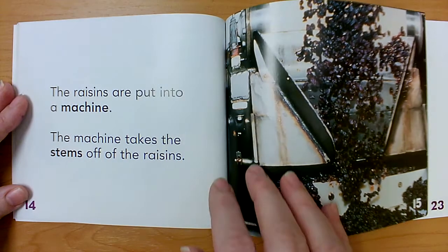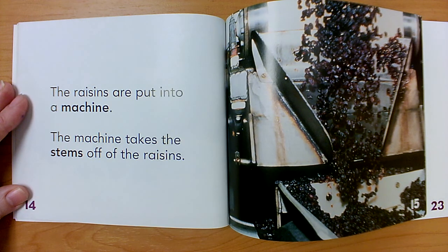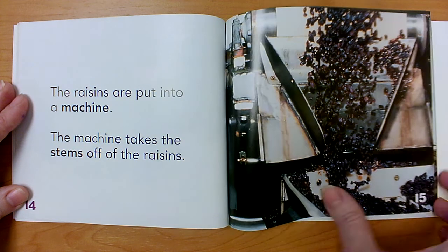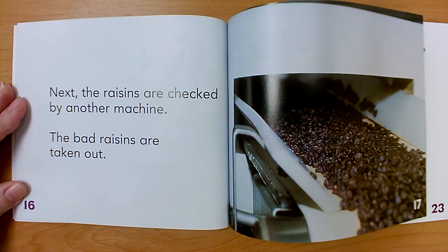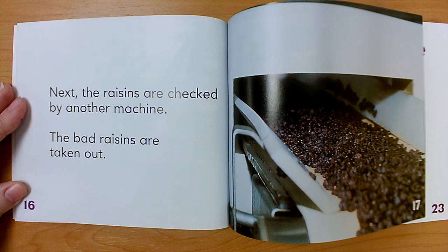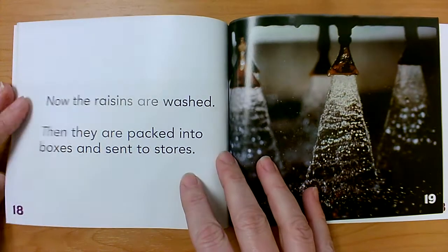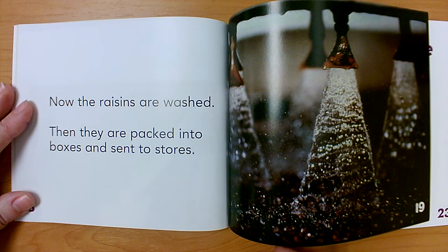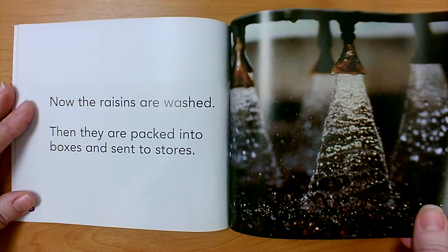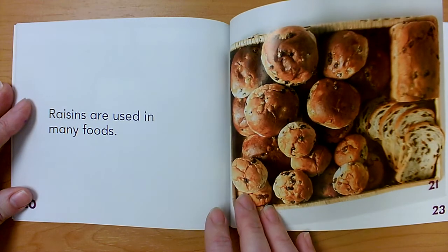The raisins are put into a machine. The machine takes the stems off of the raisins. Next, the raisins are checked by another machine. The bad raisins are taken out. Now the raisins are washed. Then they are packed into boxes and sent to stores. Raisins are used in many foods.